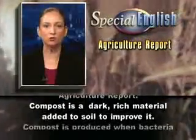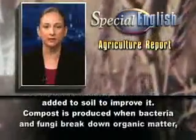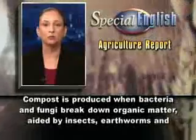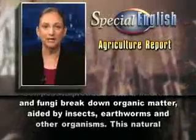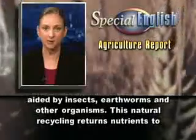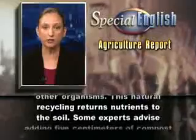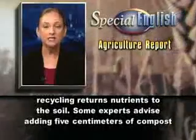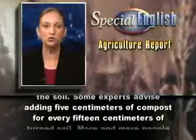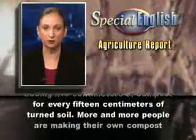Compost is a dark, rich material added to soil to improve it. Compost is produced when bacteria and fungi break down organic matter, aided by insects, earthworms, and other organisms. This natural recycling returns nutrients to the soil. Some experts advise adding 5 centimeters of compost for every 15 centimeters of turned soil.